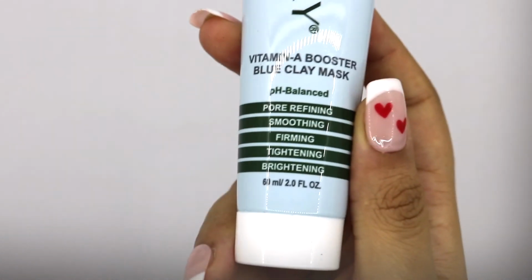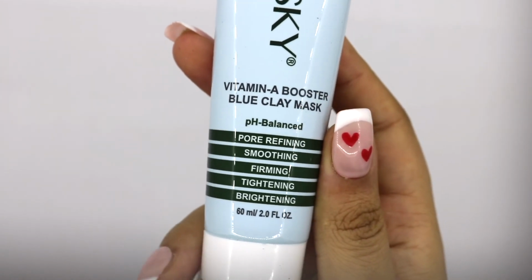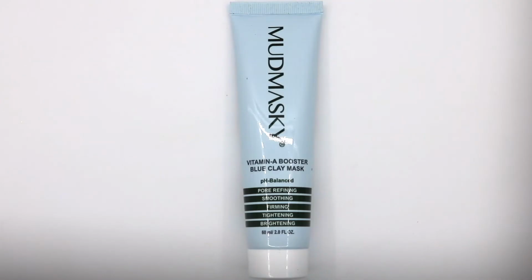So this is a vitamin A booster blue K for smoothing, firming, tightening and brightening. So this is a 60 ml. I think this is their average size because my previous sizes that I had of this were that. And you do get a lot, and a lot goes a long way. I have used this mask already because I was so happy to get it.